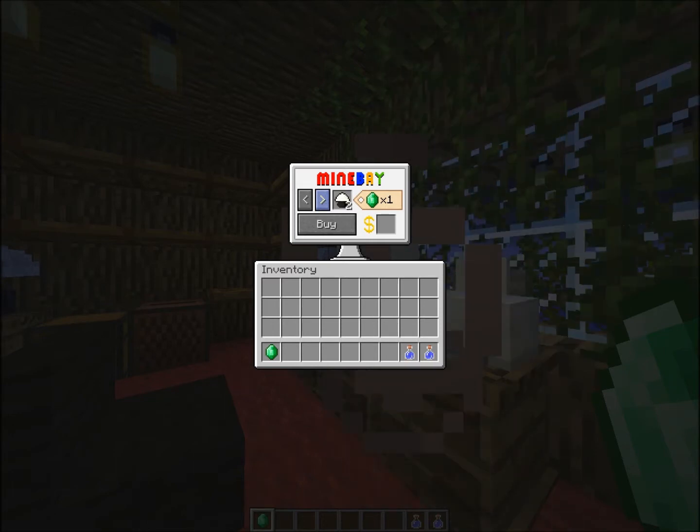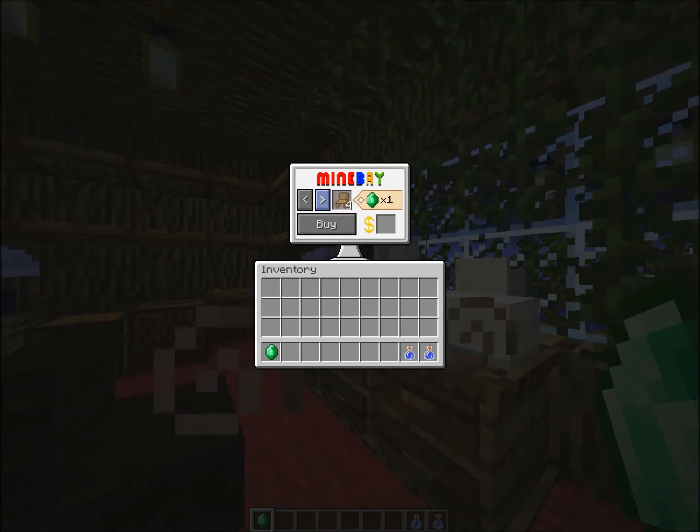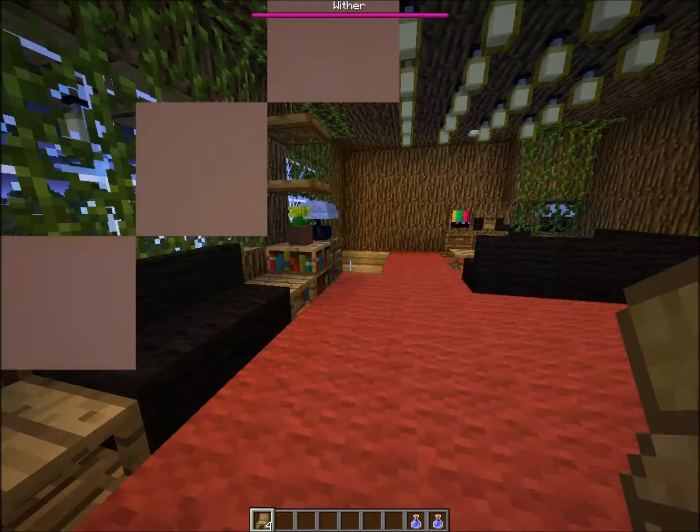Blinds, curtains, lights, cooker hood, fridge, mailbox, hedges, fences, footpaths, path, pathway, all that sort of stuff. You just put your emerald in, or however many emeralds it costs, and you click buy. And it delivers it to you.